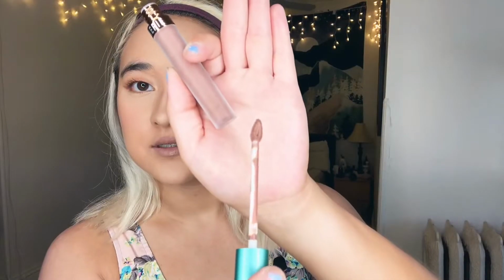So the last thing I got in my haul is another Beauty Bakery item. This one in particular I heard about on TikTok being the greatest liquid lipstick ever. This one is in shade Salted Caramel Mocha. So that's what the applicator looks like. It's still a little tacky right now. We'll see how that dries down. I don't know how I feel about this color. It's not a bad neutral.